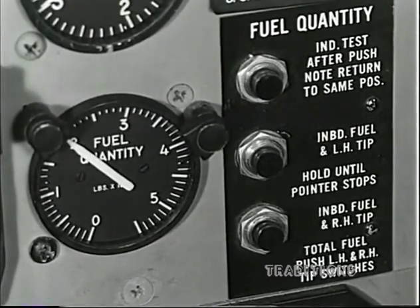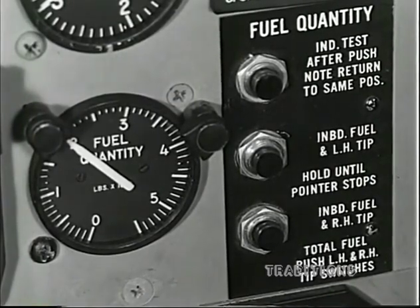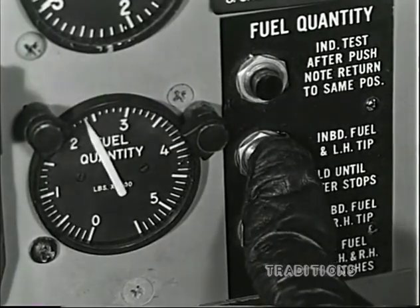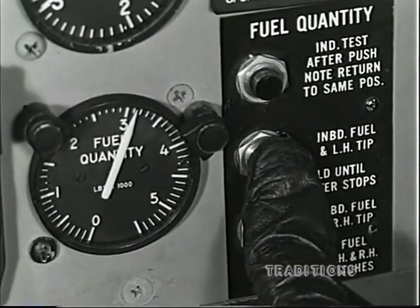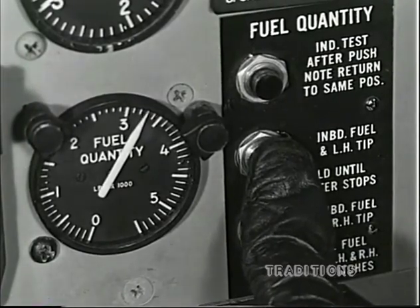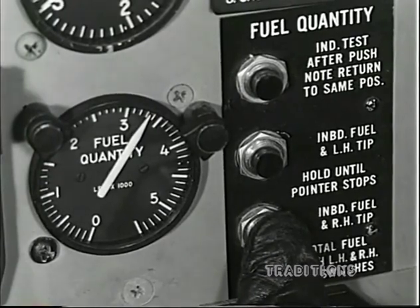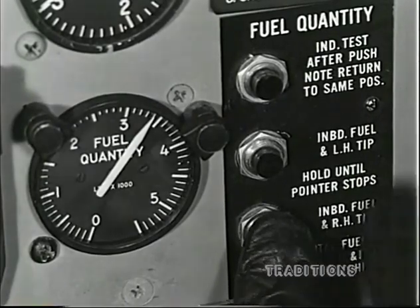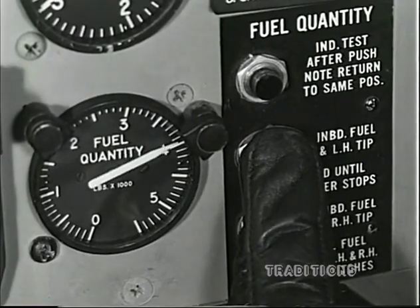The fuel quantity gauge normally indicates the total weight of fuel in the inboard tanks only. Press the center switch to determine the total weight of fuel in the inboard tanks and the left tip tank. Press the lower switch to determine the total weight of fuel in the inboard tanks and the right tip tank. Press both switches simultaneously to determine the total fuel aboard.